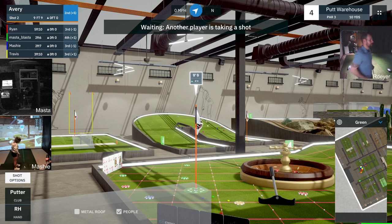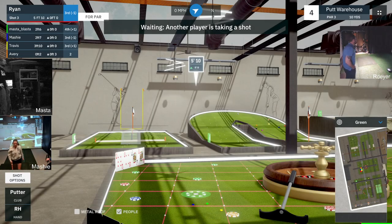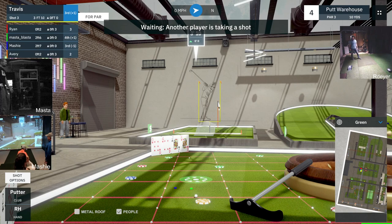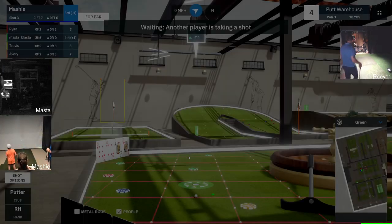You're 9 feet. 9 feet, 9 inches. Good putt. There you go. Good putt. I'm Birdie. She's coming back. There we go. I feel like this is actually harder than real putt. I agree. Yeah. I think for sure I'll take an obstacle or two out of the way. Maybe help everybody out a little bit.